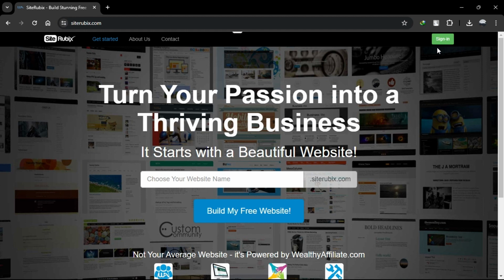Let's start by looking at SiteRubix. SiteRubix is a website builder and hosting platform provided by Wealthy Affiliate. It allows you to create websites quickly and easily, with the added benefit of Wealthy Affiliate's training and community support. The platform offers hosting with free SSL certificates and fast page load times. To sign up for SiteRubix, you'll need to become a member of Wealthy Affiliate.